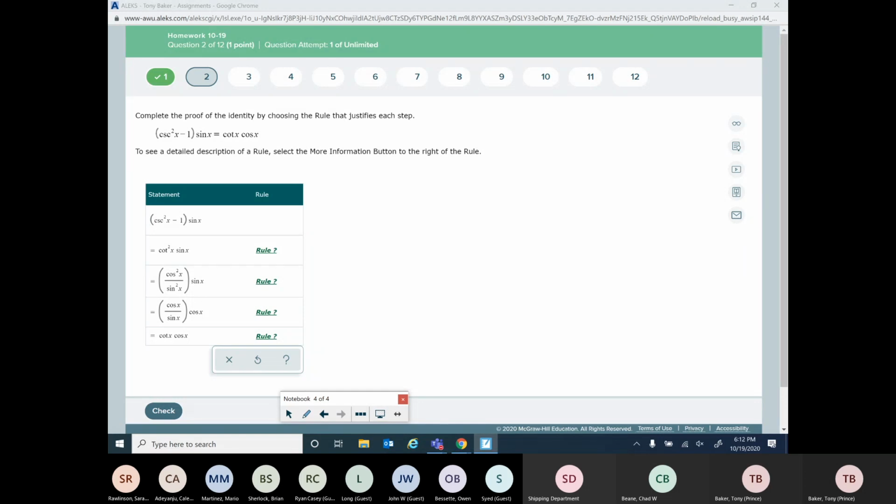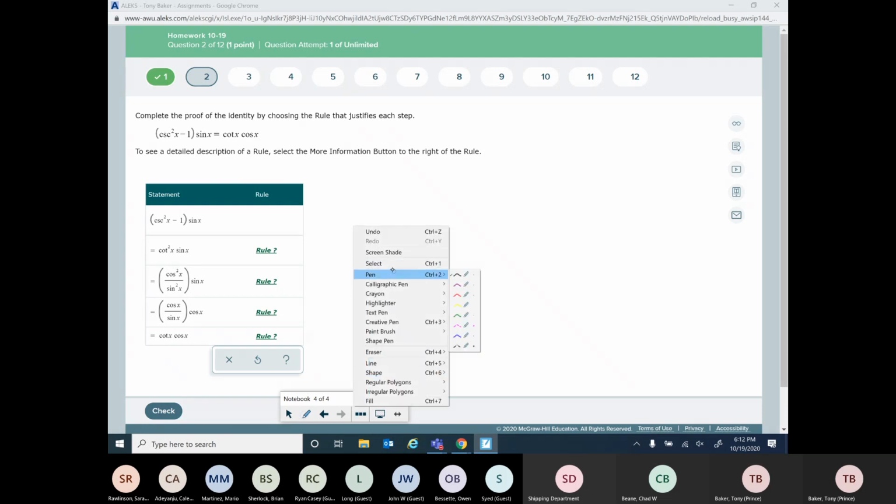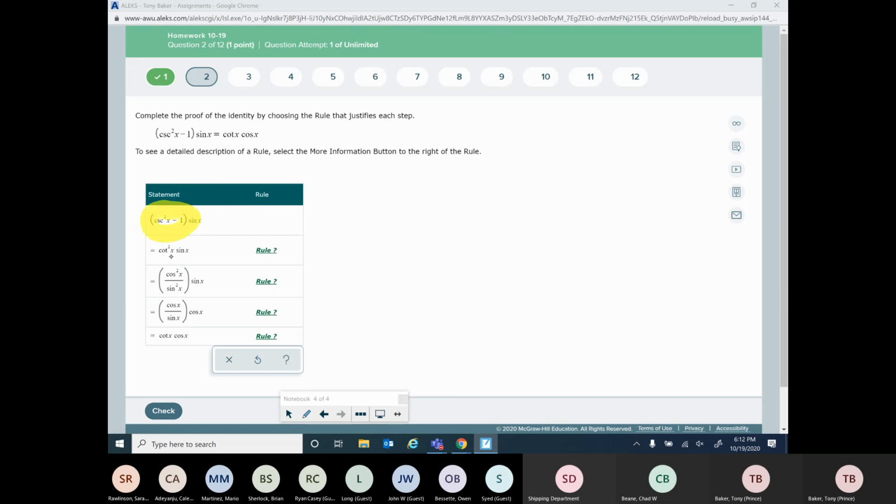So this first one, we want to look at what changed from each one. If we look at this first one, the only thing that's changed is that cosecant squared x minus 1 became a cotangent squared x. My sine x stayed the same.